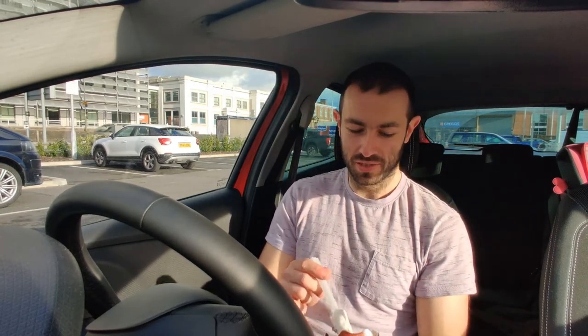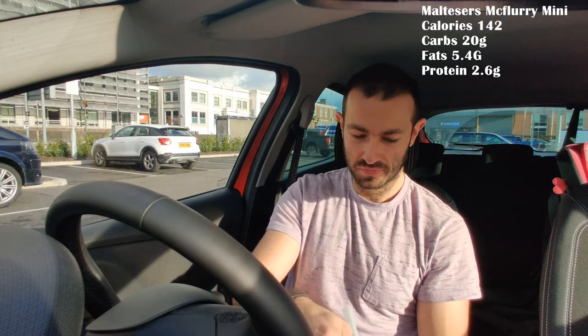It just looks a bit like the Oreo McFlurry that we reviewed a couple of days ago. It's just like pieces on top, you know, it's not great. I've mixed it in a little bit, you know. I'm going to bloop the macros on the screen now for you.